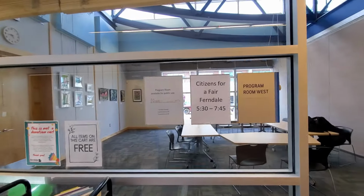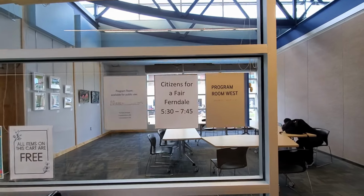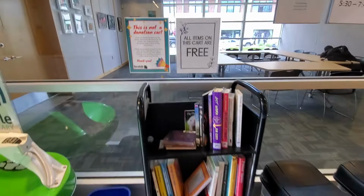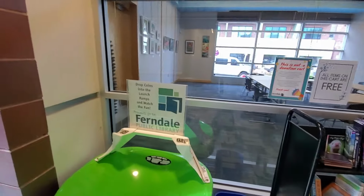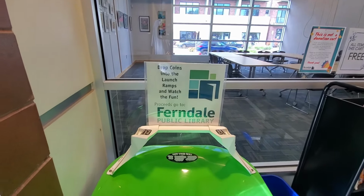Here's another public room, but it's only for use till 2 p.m., it says. If you want some free books, they have a little cart here with free books. Drop some coins and watch it go around. Proceeds go to the public library.